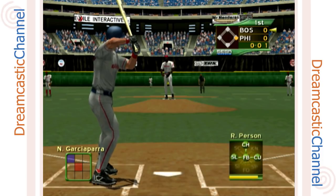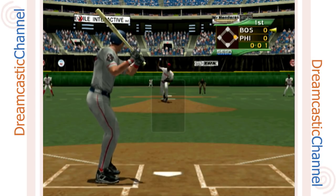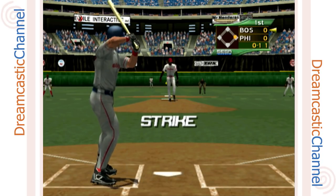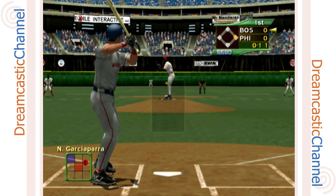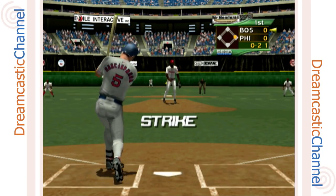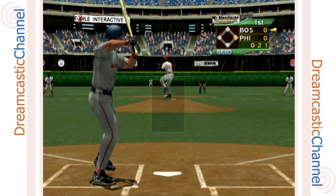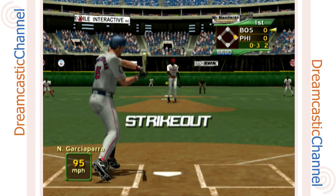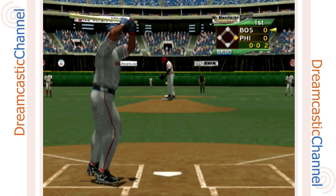Nomar Garciaparra comes up to the plate. Pitch tags the outside part of the plate and is just low enough to get the call. No balls and one strike. A runner on first with one down. No balls and two strikes. Person with a fastball that blows by the hitter for strike three.